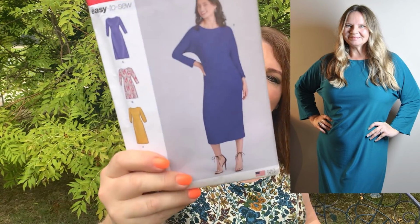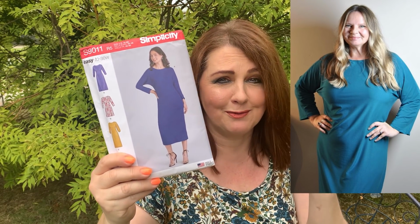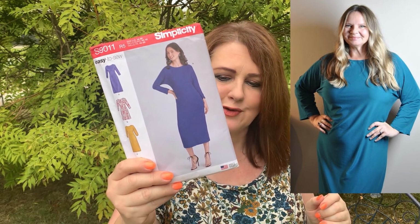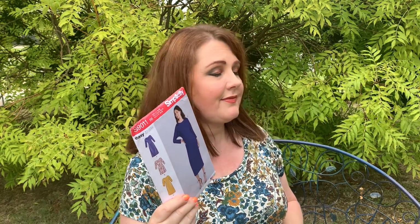This is the dress she made. It's the Simplicity 9011. Now that is very reminiscent of a very 80s style. I know I had one of these, we called them tube dresses back then, and it had the bat wing sleeve, but it's a really comfortable dress to wear, especially for loungewear. And loungewear doesn't have to be all about tracksuit pants and joggers and that kind of thing. I think you can easily class this as a loungewear dress and also dress it up to wear out for an evening out. It'd be a great dress to wear to work, very comfortable.